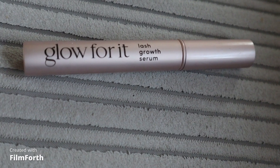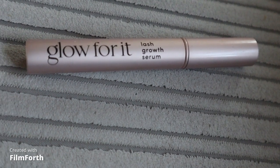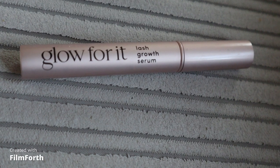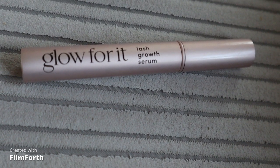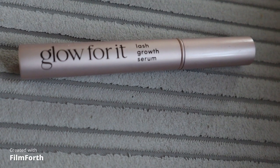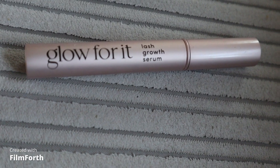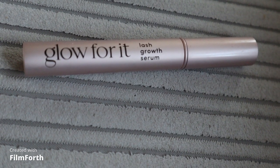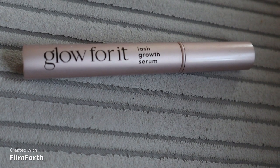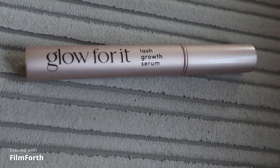on the inner corner, I do still have a little gap, but I feel like they have definitely grown a bit longer there, so I don't notice the gap as much. This serum is about £30, and I got it off Beauty Bay, but I am really liking it so far, and I will repurchase it. I still have quite a lot of product left to go. I just use it at night, once a day, as part of my night skincare routine to sleep with it. I've really liked the effect so far, so I will continue to use it up, and I will most likely be purchasing another one.